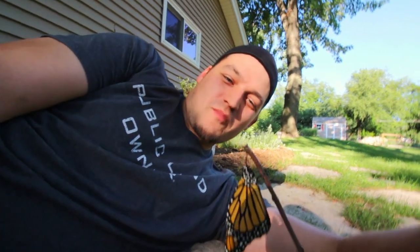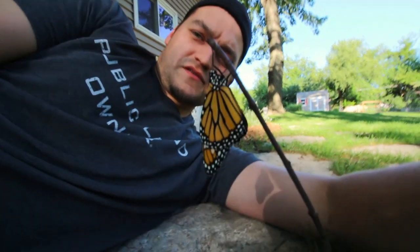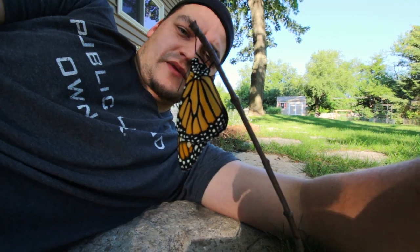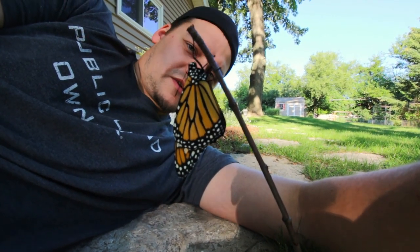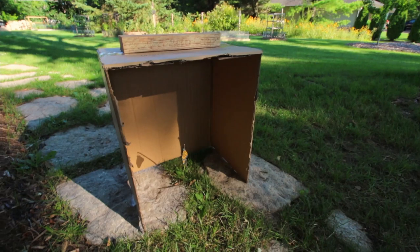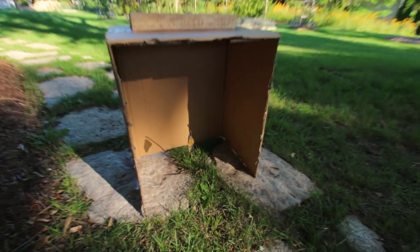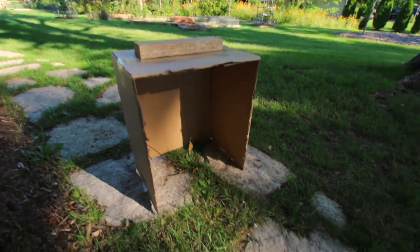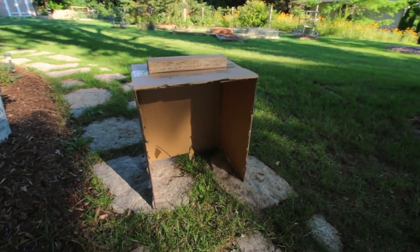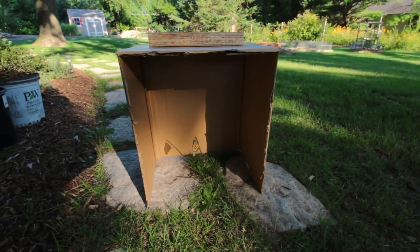Rotisserie chicken skin. So, I think I'm gonna leave this out here and go eat dinner with the family. And maybe when I come back, it'll still be here, and maybe it'll be off doing its butterfly things. We'll see. I decided to invert its box over the top of it just to kind of protect it from aerial predation. I put a little piece of wood up there to help weigh it down. So I'm gonna let it be now and go eat dinner.